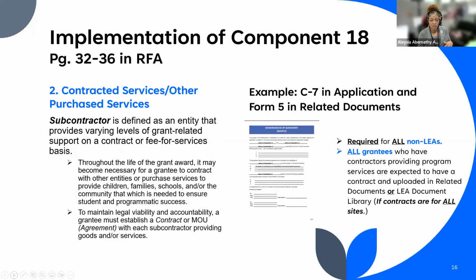So when it comes to contracted services, under this umbrella, we should be seeing some subcontractors or some contracted services to allow our students to receive services outside of just the normalcy of school in the building. That's why it's called a community-based program, because the community is also providing services, which is exposing our students to things that they may not normally run into or have any exposure with. So subcontractors are defined as an entity that provides all types of different levels of grant-related support. It can be on an agreement of a contract, or you pay them for their services.